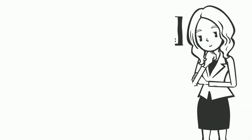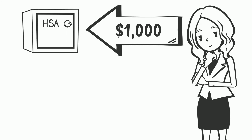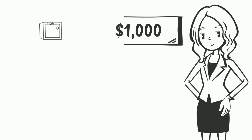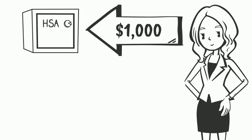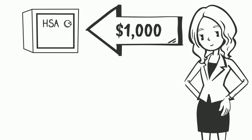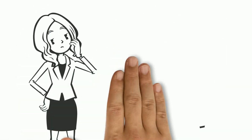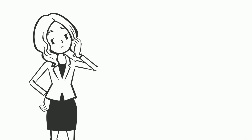Let's say you put $1,000 a year in your HSA and your deductible is $2,000. If you spend $500 a year on medical expenses, then $500 of your HSA savings would roll over to the next year. If you put another $1,000 in your HSA the next year, then you would have a total of $1,500 in your HSA. And if you only spend $500 on medical expenses like the previous year, you would then roll over $1,000 to the next year. By the end of year 3, you would have $2,000 in your HSA.